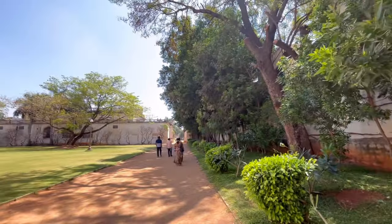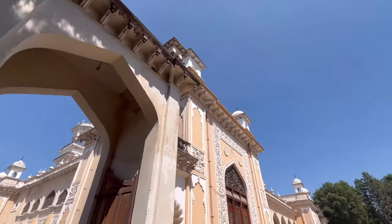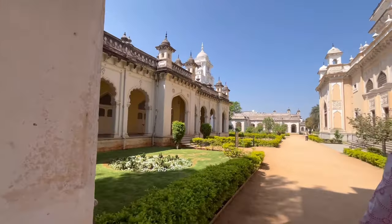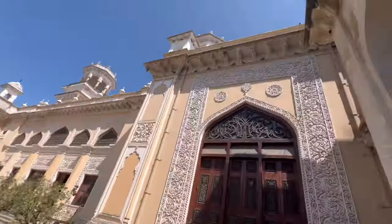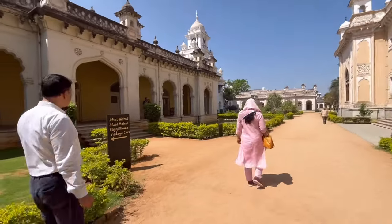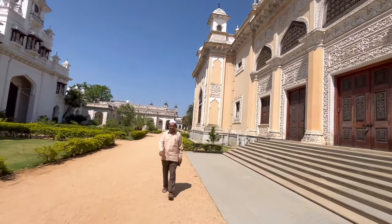Lots more to see. People are heading to see more palaces, but I don't think we have the time or energy to do that. So I'm going to head back to where we came from. Wow, look at how cool this is. This is like stepping back in time. See those birds sitting up there, pigeons, I believe. So I'm heading back without seeing everything, because it's just too much for the eyes.